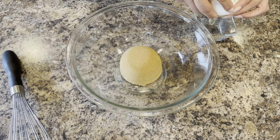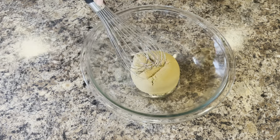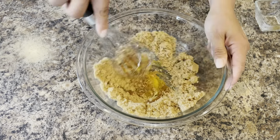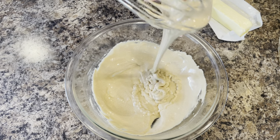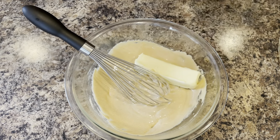In this bowl, I have my brown sugar. Just going to crack my egg, break it apart just a little, and I'm going to start by whisking together the brown sugar and the egg. After a minute of whisking, you can see that the egg and the sugar have come together nicely. Now I'm going to go ahead and get in my butter.